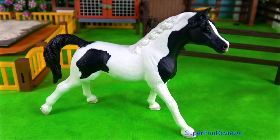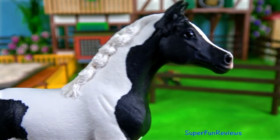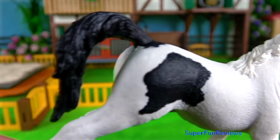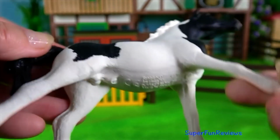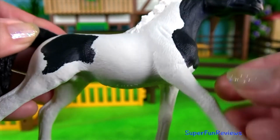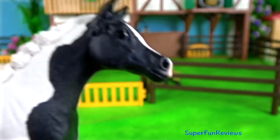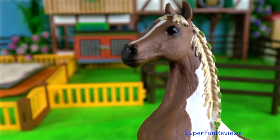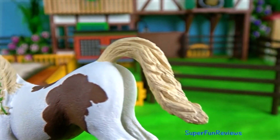Next up is the Pintabian family. This is the stallion. It is an American part Arabian horse breed. It has over 99% Arabian blood and also has the Tobiana colour pattern. And here's the mare. She's beautiful.